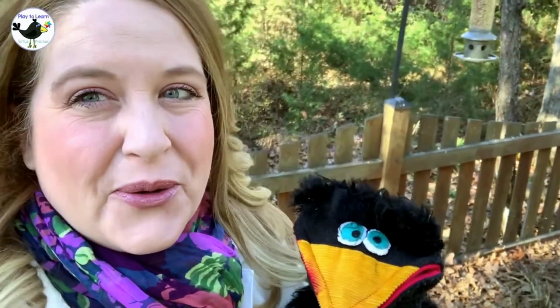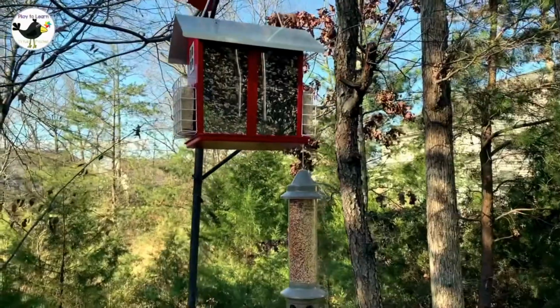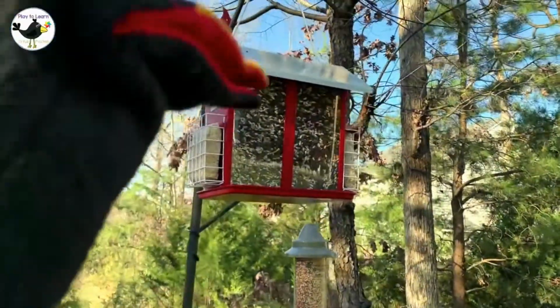So here we are in our backyard, and Betsy and I love to feed our bird friends outside, especially in the winter when it gets a little bit cold and hard to find food. We put out bird feeders, so there are tons of bird friends in our backyard. Would you like to see? Here are some of the bird feeders that we have out for our bird friends.